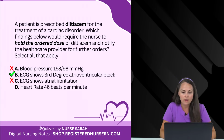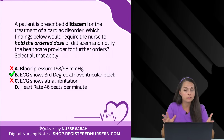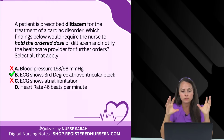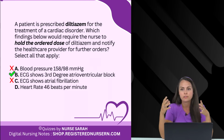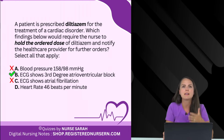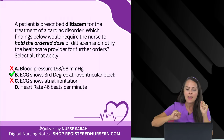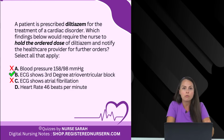And then D, a heart rate of 46 beats per minute. This is slow. This is bradycardic. In an adult, a normal heart rate is about 60 to 100. And diltiazem, when you start the medication, particularly if you're doing a continuous IV drip or even the PO forms, one of the things you always have to watch and monitor, number one, is their blood pressure, making sure they're not getting hypotensive, and you have to look at that heart rate. So they're already slow. We wouldn't want to give them this medication because, again, this affects how our SA node works, makes it slow. So that would be one of our answers. So our answers are B and D.